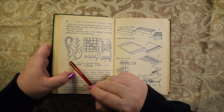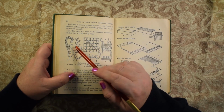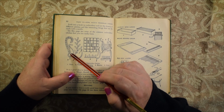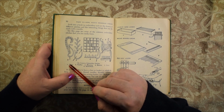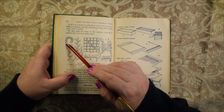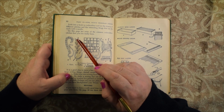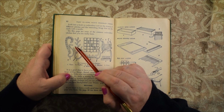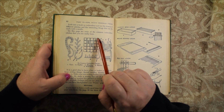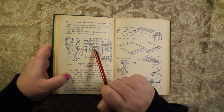Here we have some embroidery stitches. How so many of these things you just don't learn anymore. Here's a chain stitch, where you're making a loop that connects into each other. Feather stitch. Three, weaving stitch. So the cross pieces and then, wow.